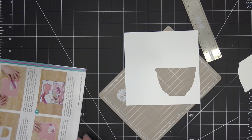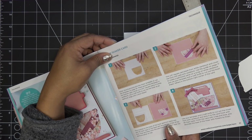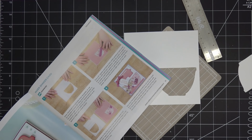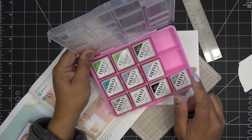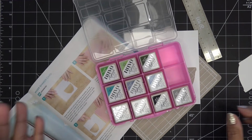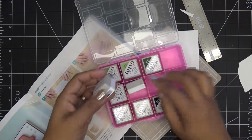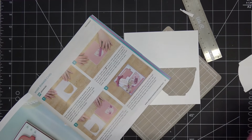There's that. And then it says to cut out the bowl edge with blue ink pad, which obviously is going to be an ink pad from your own stash because they don't include inks. So I'm just going to bring this out here. And yep, I did use the little Dollar Tree things to hold the inks. It's not that great because either you have to dump it like this or pick at it until one comes out, because it's really hard to get in there even if you use a tool to help you pick at it, like a pokey tool.